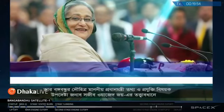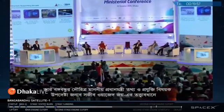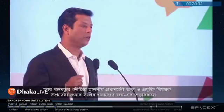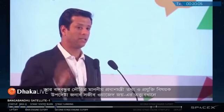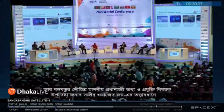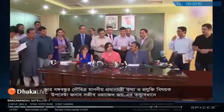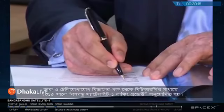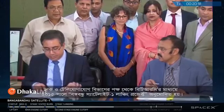Bangabandhu sowed the seed of the country's cosmic entity through commissioning of satellite ground station at Bed Bunia. 44 years after that, his able daughter, the Honorable Prime Minister Sheikh Hasina, along with his grandson, the Prime Minister's Honorable Advisor for Information Technology, Shajib Wajid Joy, made a history of launching the country's first satellite, named after the father of the nation. This project of Post and Telecommunication Department, being run by BTRC, was approved in 2015.